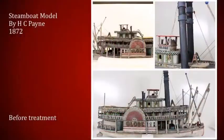Steamboat by H.C. Payne in 1872. This was just behind us in the New South. It had been on display for many years. It had gathered a lot of dust. It hadn't been treated or cleaned when it went into exhibit. You can't see very well here, but there was a lot of small losses to the paint layer. You can see on the globe here, the wording, a lot of it's been lost. There were some instabilities in the surface, but mainly it was just caked in dirt.